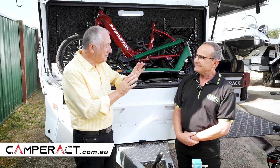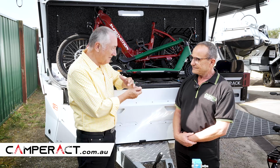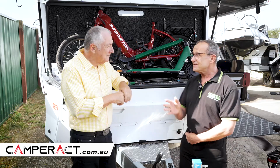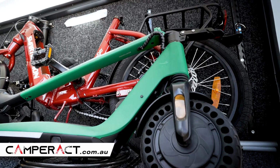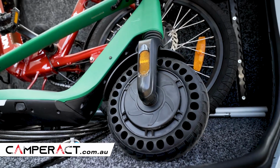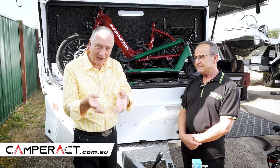Right. And then some of the things that you were telling me about the scooters, some even have tyres on them that you don't have to pump up, but they still have a suspension built in. That's correct. Just for example, this is a honeycomb tyre here, which gives you a softer ride, but no air required.